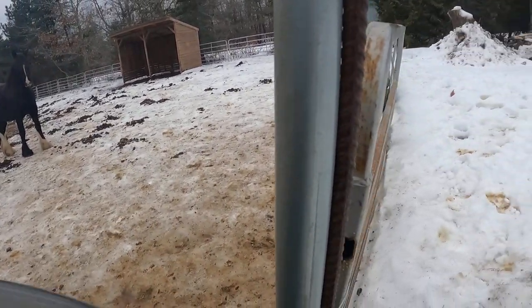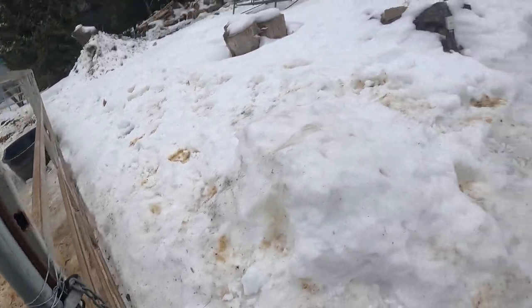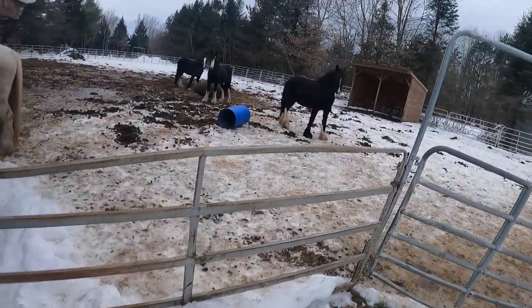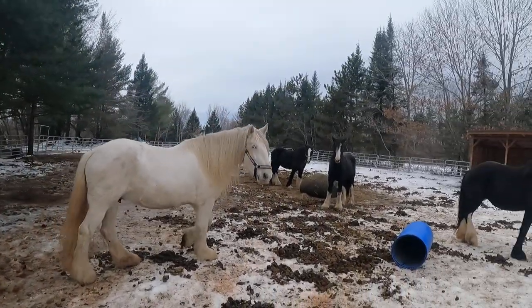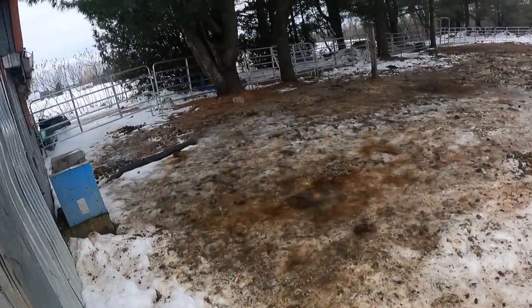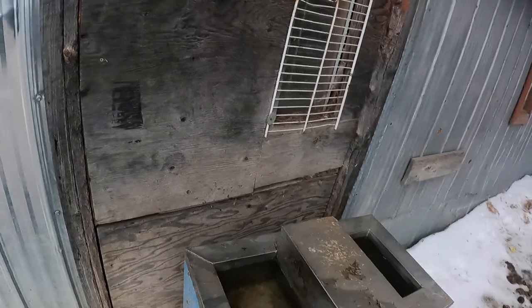Oh, wait, I gotta clean the water trough. That little brush here. The water trough is probably not nice, so I'm gonna go ahead and clean it up. It's like they're rinsing their mouth in it. It's filthy.